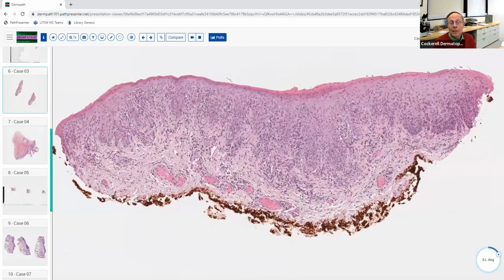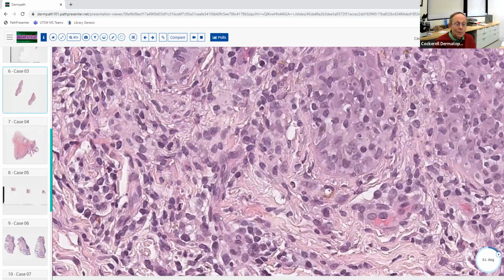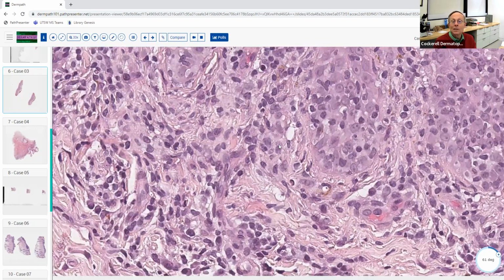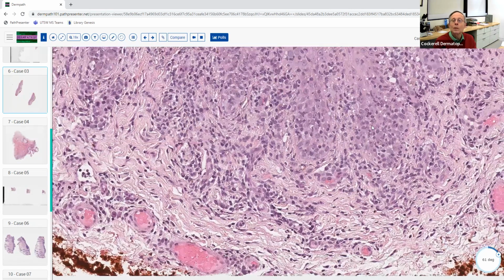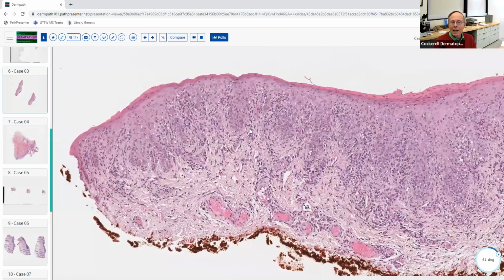And then you go to higher magnification and you see that the reason those cells don't look jet black is they've got a lot of cytoplasm filled with immunoglobulin. So basically, you can see it's obscuring the dermatoepidermal junction here. So this is secondary syphilis, and syphilis can give a lot of different patterns in the skin.